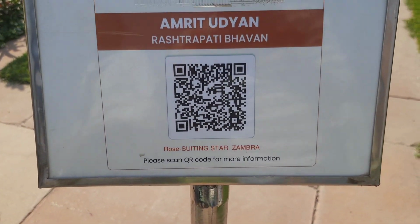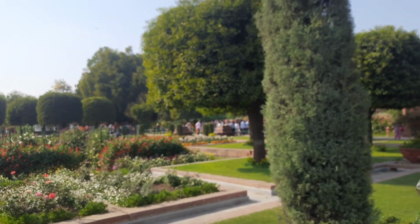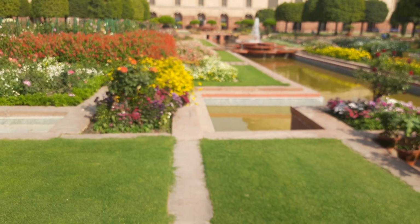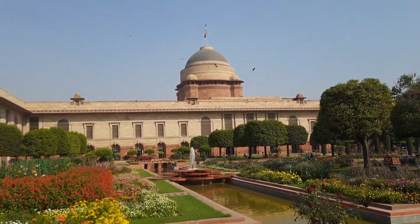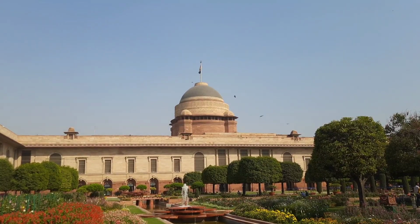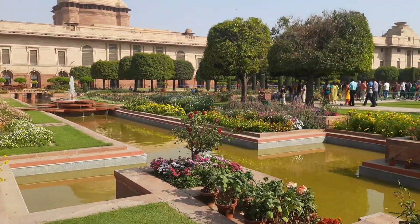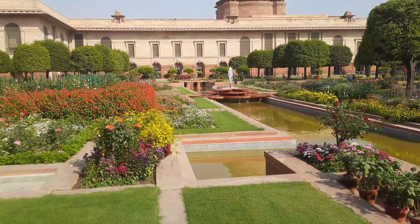One of the cool things about the garden was that there were scanners to learn more about the different plants. It was really interesting to know more about them. So whichever plant you're interested in, you can just scan and learn about it. It was a hot day, so I suggest bringing a water bottle to stay hydrated.